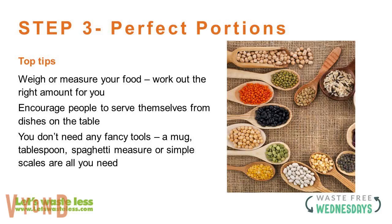But you don't need to be going out and buying things or scales. Find out what works for you, what is a rough measurement, and use it. I mean, yes, we do use the spaghetti measurers a lot. We do obviously use the rice scoops a lot. I use the rice scoop for rice, couscous, all sorts of things, because one scoop of that is quite a good portion.